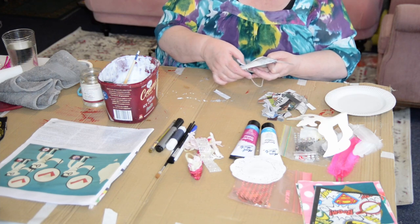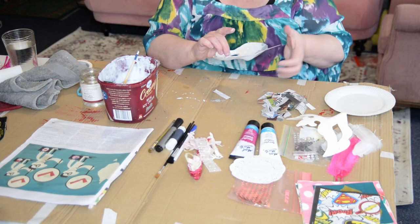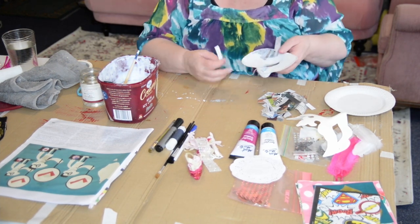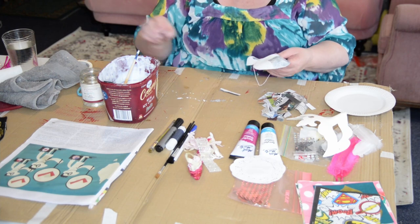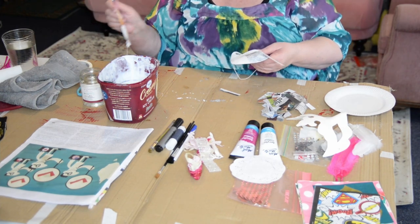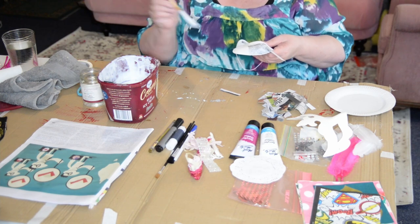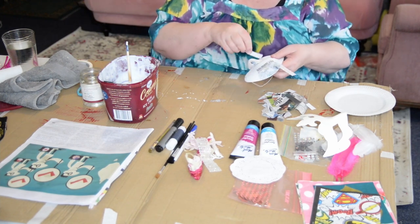Yes, you can use flour and water, as we used to when we were kids. But the thing with flour and water is the flour can get moldy, and it can also get eaten by mice. So I don't use that.